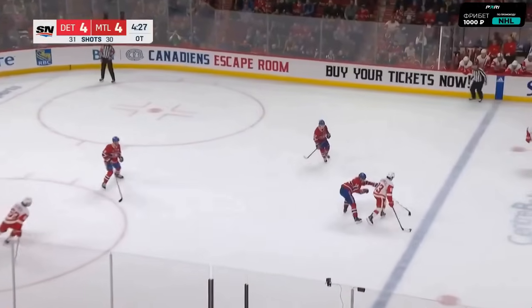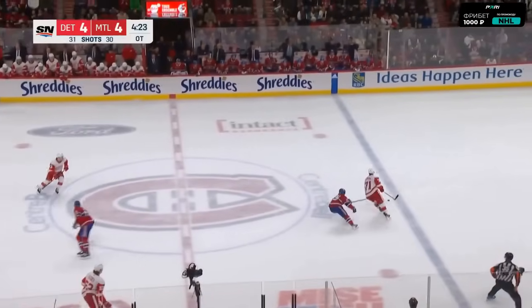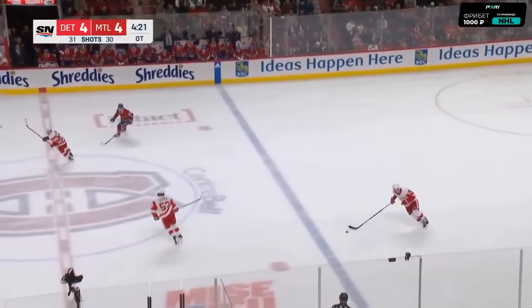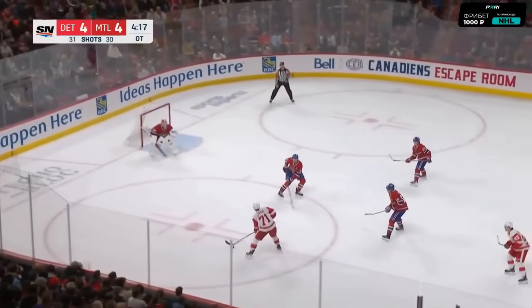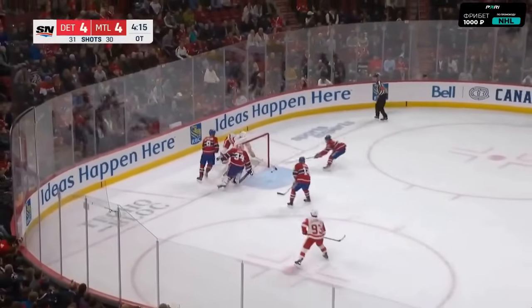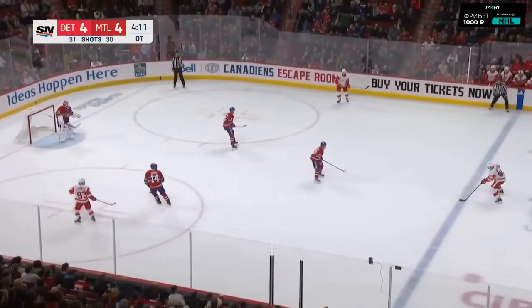The Breakit along the blue line. Pressured by Suzuki. It's off the skate. Caulfield racing after it. Larkin will take it back into his own end. Dylan Larkin trying to get by Nick Suzuki. Matheson steps up on Larkin. Saves it. Comes right to the crease. Larkin can't believe he couldn't tuck it in.